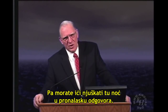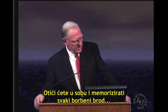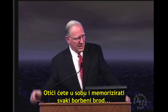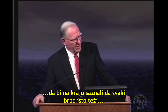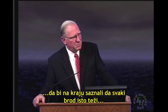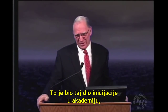That way, if you didn't know, he'd say, I want you to memorize what every class of ship in the U.S. Navy weighs. And you go back to your room and spend a couple of hours memorizing all the different classes of fighting ships, to get to the upperclassman's room that night and discover that every ship weighs the same thing. It weighs its anchor. It displaces 66,000 tons or whatever. So, you know, it's one of those things, part of the initiation of the academy.